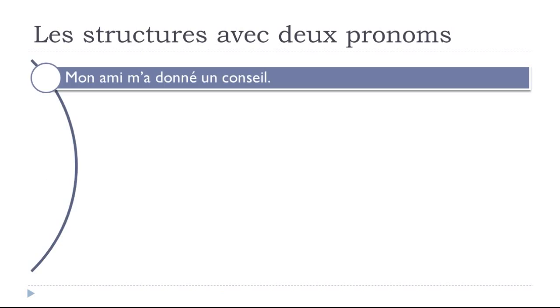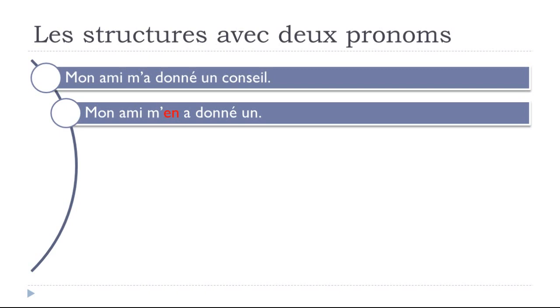Same sentence: mon ami m'a donné un conseil. Mon ami m'en a donné un. So it will be exactly the same thing, especially if you think that a donné, the thing that you see here, is only one verb. You've got two parts because it's composed, so first you've got avoir and then this participe passé form, but it's only one verb. That's the reason why you put first your pronoun me, and then you put this second pronoun en before avoir, because this is the verb here. So you get mon ami m'en a donné un.